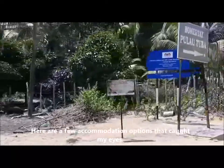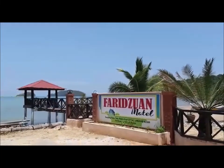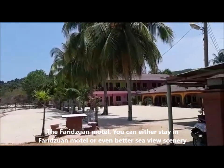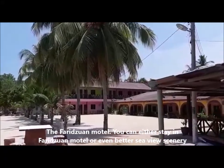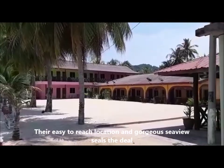Here are a few accommodation options that catch my eye. The Farizwan Motel. You can stay in the Farizwan Motel for even better sea view scenery. The easy-to-reach location and gorgeous sea view seal the deal.